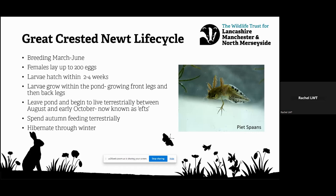Larvae spend time growing within the pond, and they'll grow their front legs first and then their back legs. That's a little bit unusual because a lot of our amphibians will do back legs first and then front legs. Larvae leave the pond between August and October. Again, it depends on environmental conditions. But once they've left the pond, they'll begin to live and feed terrestrially.